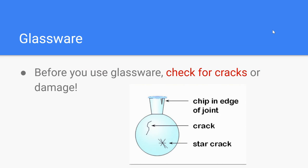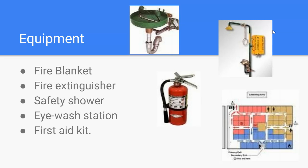Glassware. If you're using glassware, make sure that it's not chipped or cracked or damaged. If it has a star crack or just a line or just a chip out of the edge, it is not safe to use anymore and we'll have to replace it.